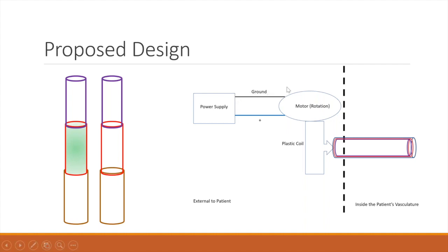And over here is pretty much the design that I proposed. We have a power supply, ground, plus minus motor, and here's a coil. And at the base of this coil would be a rod which would insert and extend the guide wire as you traverse the vasculature. And this rod would sort of provide the stiffness to the internal core of the guide wire.